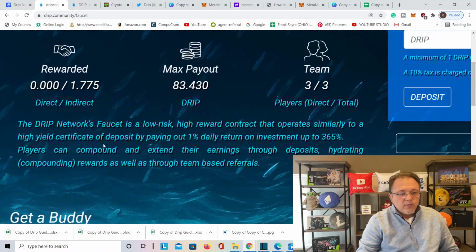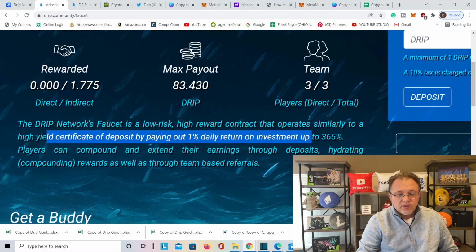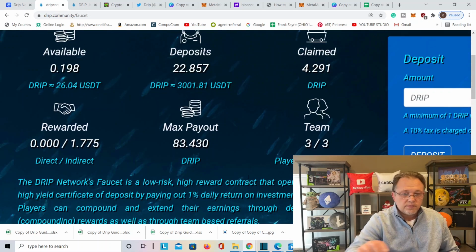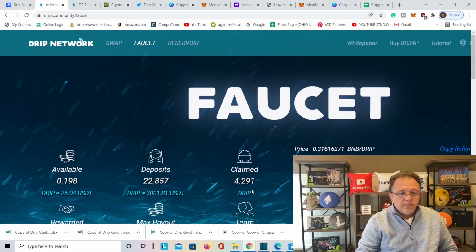It says the Drip Network faucet is a low-risk, high-reward contract that operates similar to a high-yield certificate of deposit by paying 1% daily return on your investment for up to 365%. Players can compound and extend their earnings through deposits, hydrating, compounding rewards, as well as through team-based referrals. All right, pretty exciting package.